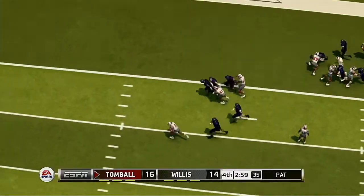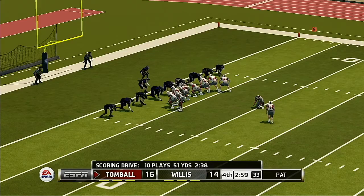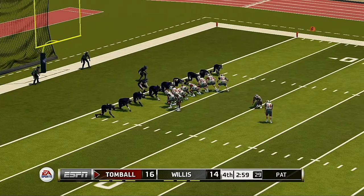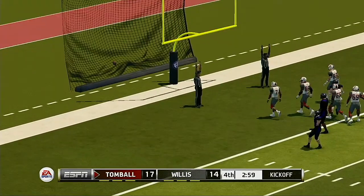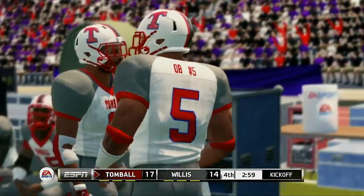Nice run and a score by the halfback. And a nice call by the coach there. Just give it to your main man anytime you're near the goal line. Trying to go up by three. They'll kick the extra point. And he adds the extra point. A 10-play, 56-yard drive, and they add 7 points to the scoreboard.